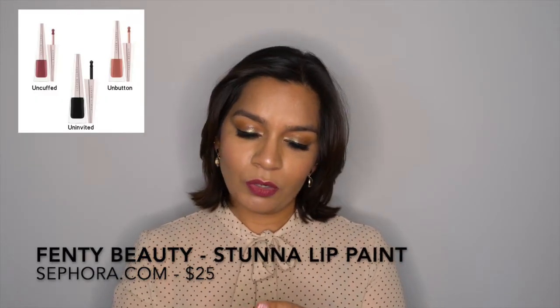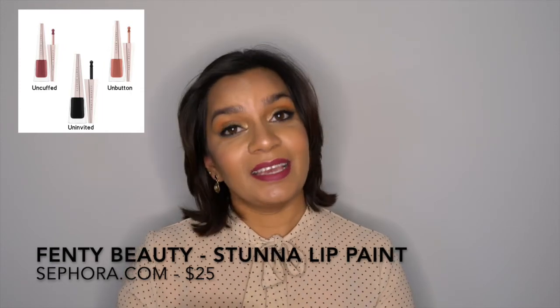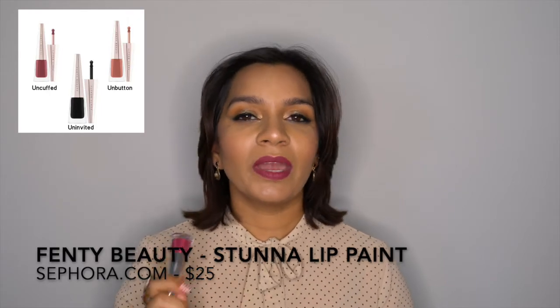They call it the Stunner Lip Paint. And yes, it is a lip paint because it stays on your lips for a long time. I wear this whenever I go out because I'm wearing the mask, and it does not transfer on my mask. This is a beautiful lipstick. I love the formula. They have a variety of shades. I like all the darker tones. I've tried one of the nude tones, but I did not like it that much. It was patchy on my skin, but I love all the dark shades in this.